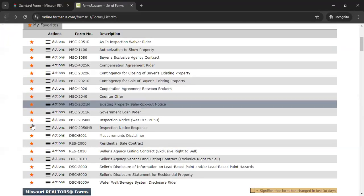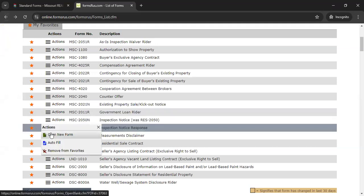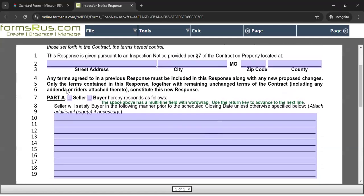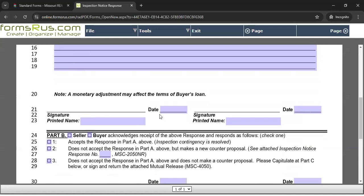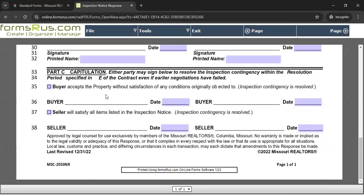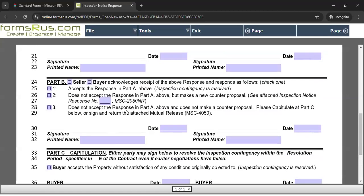And then that goes on the cleverly titled inspection notice response. And then it's much like the other one. It just bounces back and forth until we finally get to an agreement from the seller. We'll fix this. They sign it. Buyer says either we accept this, we do not accept and give you a new one, or we do not accept and do not make a counter proposal. So then if that happens, then please capitulate in Part C or return and attach mutual release.